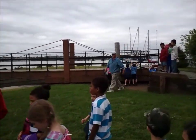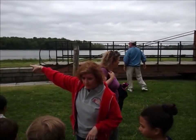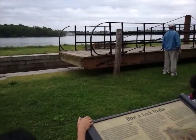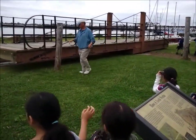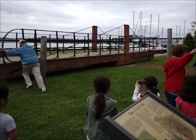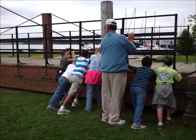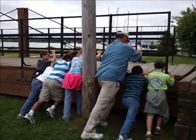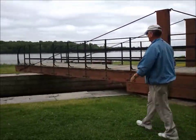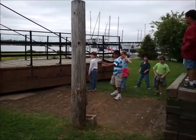You saw inside how the boats went up and down in the lock, and how they were pulled by mules on the other side, right? But when they had to get the mules back over, they had to get them over on this bridge. And you're going to do what the lock house tender did, and help with that. Push them, and when I say let go, take your hands off. Ready? One, two, three, push. Good job. Excellent. Let go. Hands off. Good job, guys.